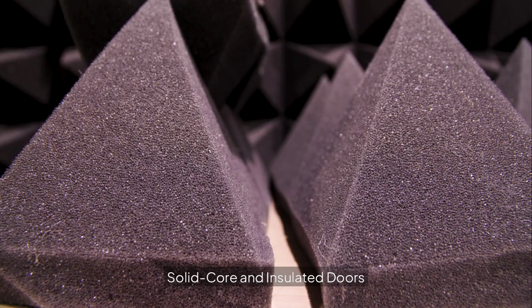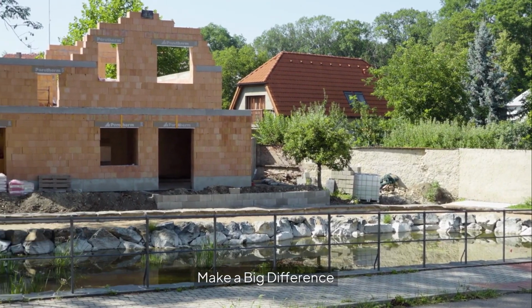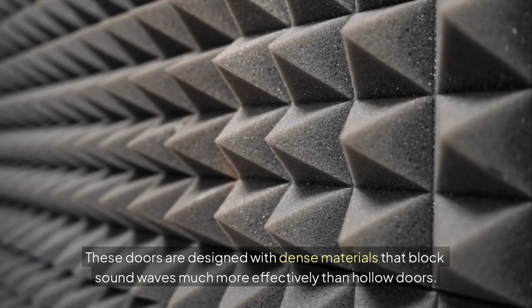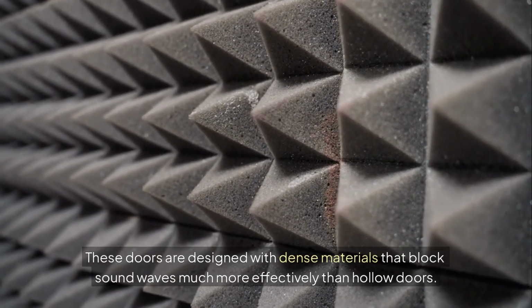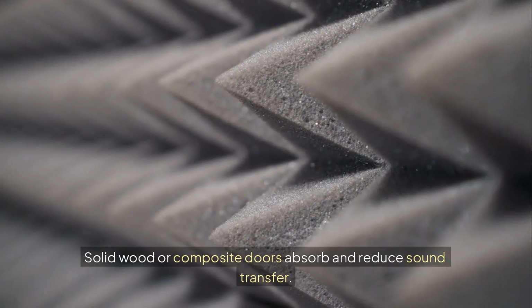Solid core and insulated doors make a big difference. One of the most effective ways to reduce noise is by replacing your doors with solid core or insulated models. These doors are designed with dense materials that block sound waves much more effectively than hollow doors. Solid wood or composite doors absorb and reduce sound transfer.